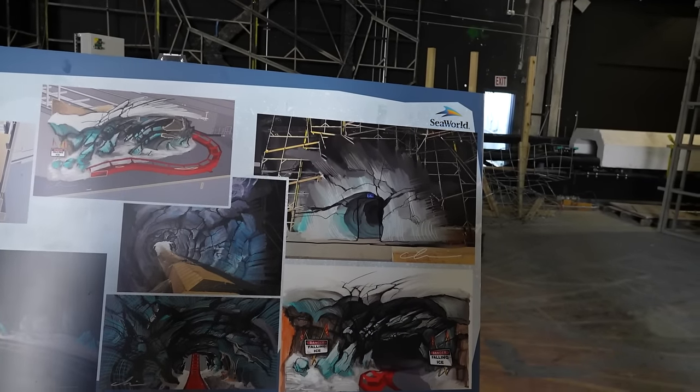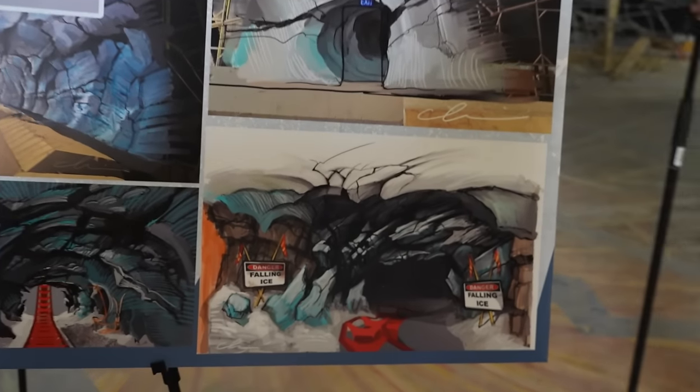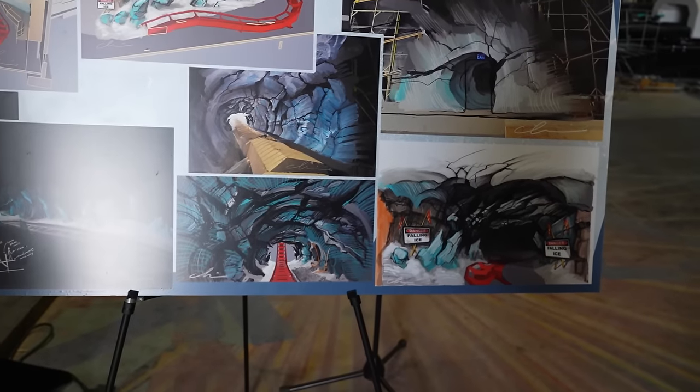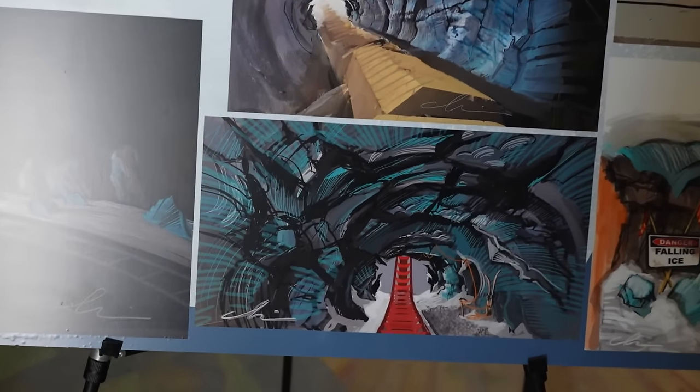We're starting to see some more of the concept art out here too. Uh-oh, danger, falling ice. Heading out the launch like that. Look at that.